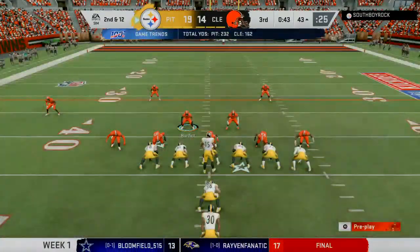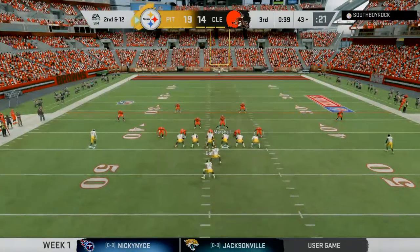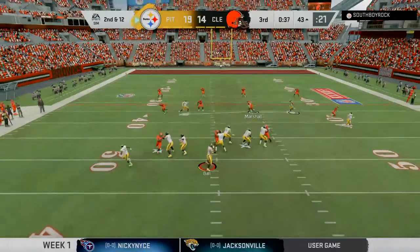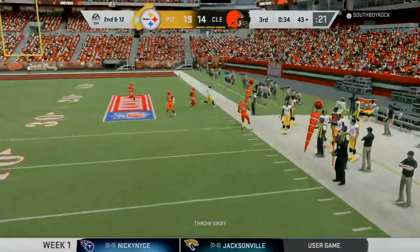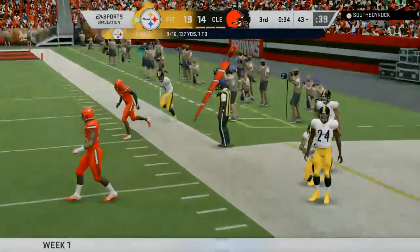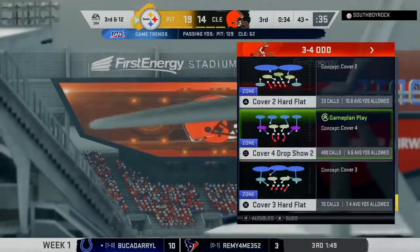First play of the drive goes the wrong way. Here's 2nd and 12. Here we go on 2nd and 12. Flush to his right, and that's going to be incomplete. The turnover put him in great field position. They don't want to squander it with 3rd down coming up.